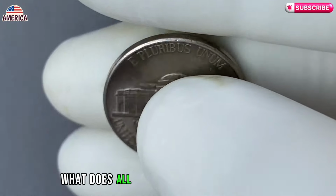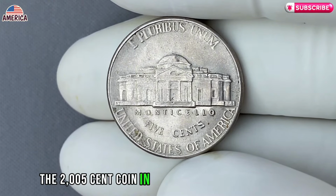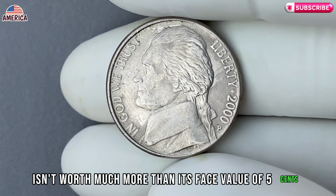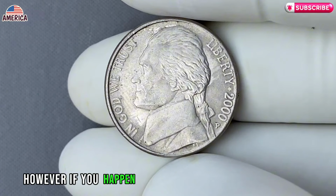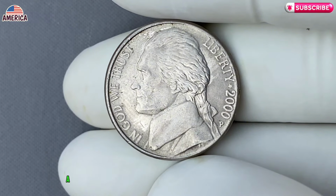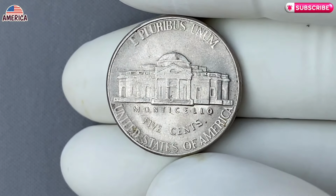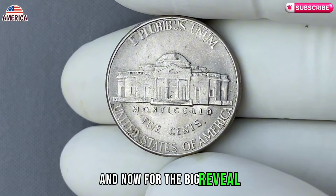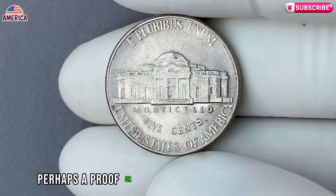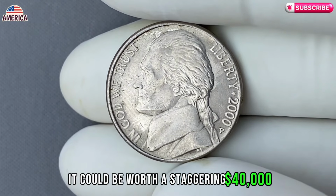So, what does all this mean in terms of value? The 2005-cent coin, in its regular circulated form, isn't worth much more than its face value of 5 cents. However, if you happen to have one of the rarer variants, such as a coin in uncirculated condition, a proof coin, or one with a minting error, the value can skyrocket. And now, for the big reveal: if you have an exceptionally rare 2005-cent coin, perhaps a proof or error coin in pristine condition, it could be worth a staggering $40,000.